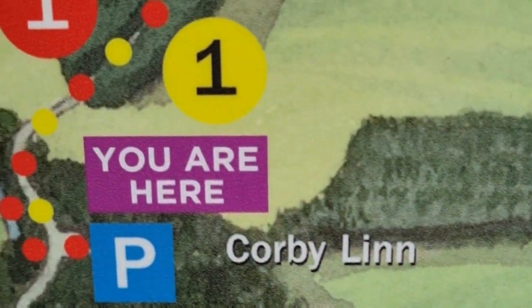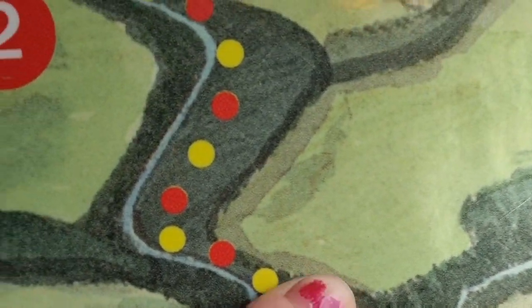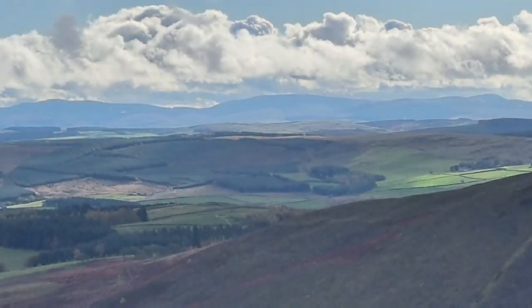I'll just show you. There. You come along the main road next to Ettrick Water and you park at Corbie Linn, and it's called Philiphaugh car park, and this is where we started. And then we came up there, up there, up there, and then we sort of went up there and all the way up to Three Brethren and back down again. Lovely jubbly.